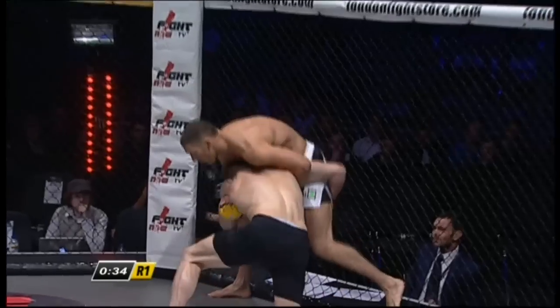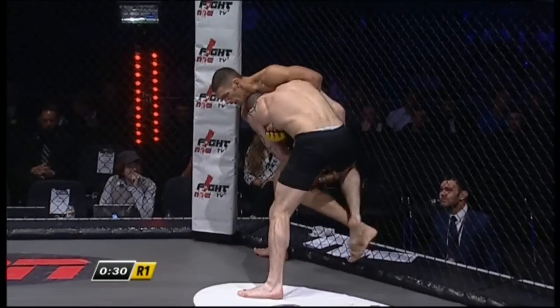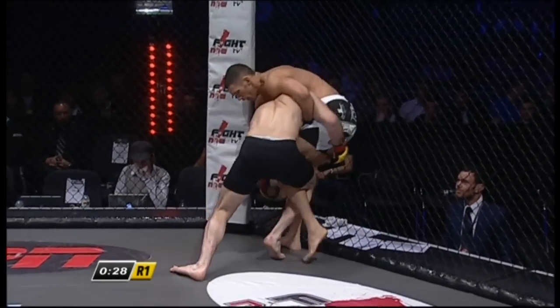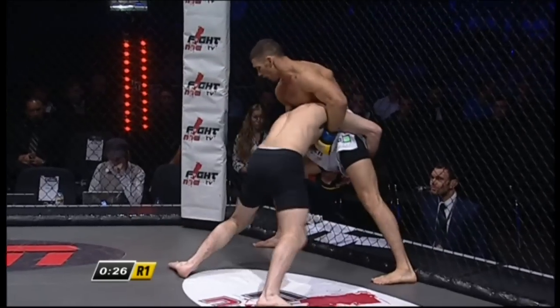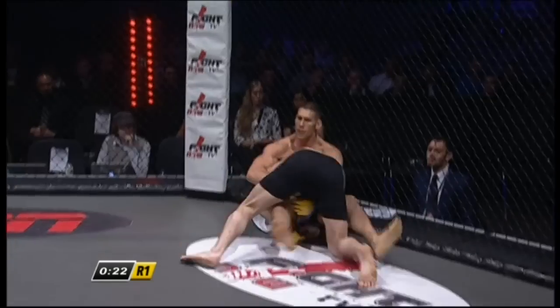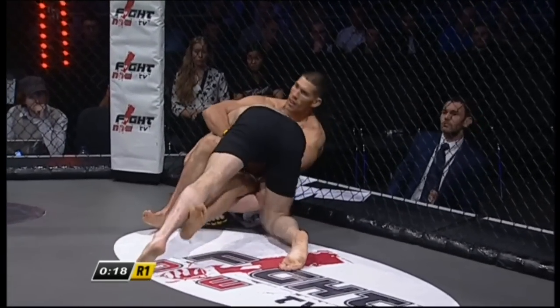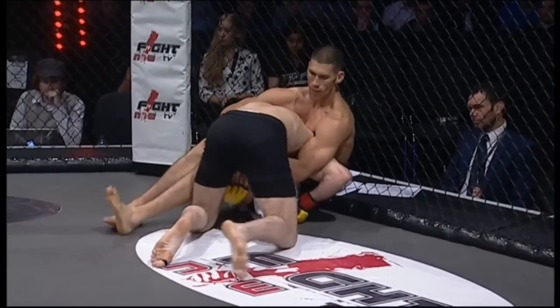He's connected to the hips now, though. Looking to join the hands is Dinsdale. Is he going to be able to move Hallam's center of gravity, get him off balance and take him down? Nice low wide base from Hallam, but he's taken down. Yeah, Hallam tried to stretch his base very wide there, but good work from Dinsdale to get this top position.